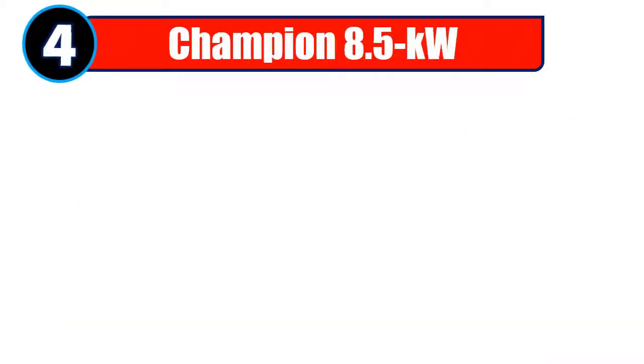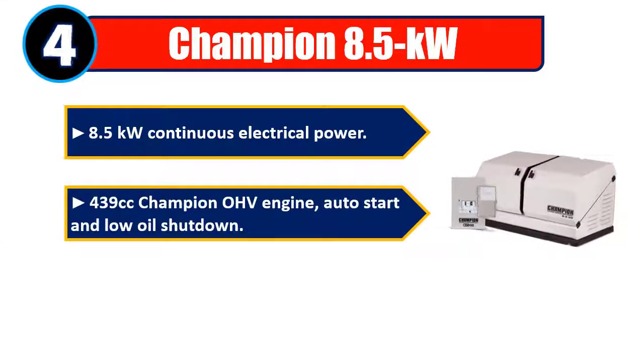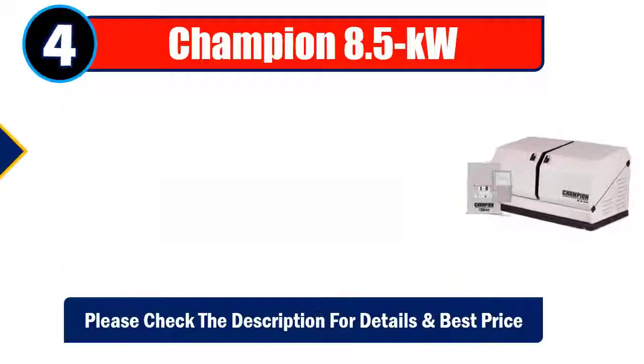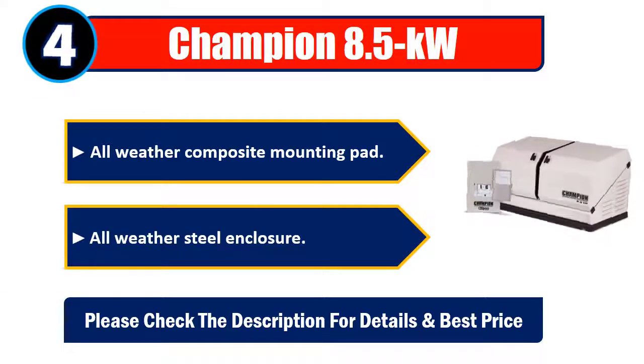Number 4. Champion 8.5 kilowatts. 8.5 kilowatts continuous electrical power. 439 cubic centimeters Champion OHV engine, auto start and low oil shutdown. Champion auto control module, ACM. All-weather composite mounting pad. All-weather steel enclosure. Please check the description for details and best price.